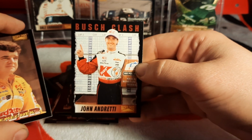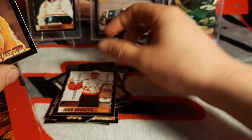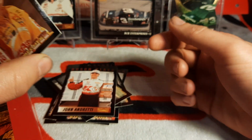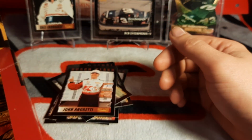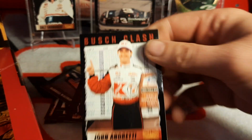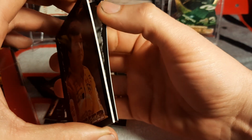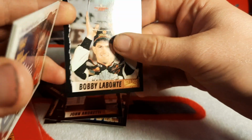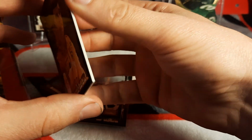Okay, I see what it is. These are showing who was in the Busch Clash that year. Because in 95, he won a pole. I think it was, couldn't even tell you. I'm trying to look at the picture here. Yeah, it doesn't say. It probably does on the back. That one bent. Bobby Labonte. Well, this was worth a shot. Like I said, I didn't pay a whole lot for these.